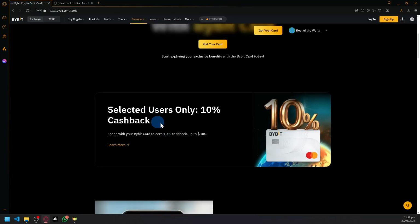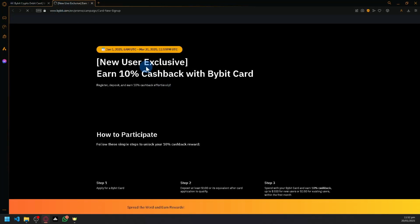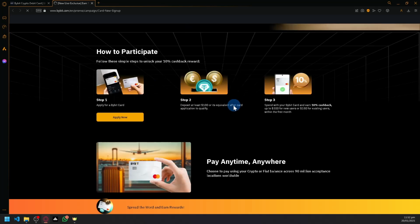But of course, that's only for selected users. You could receive up to 10% cashback, up to $300 over here, which is really great. It's exclusive for new users, as you can see here. So how to participate, how to get the cashback reward.